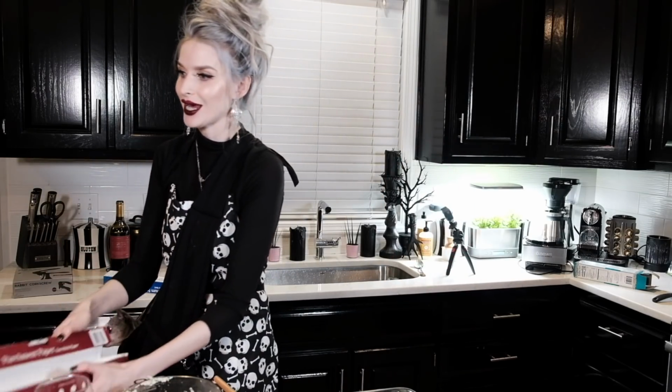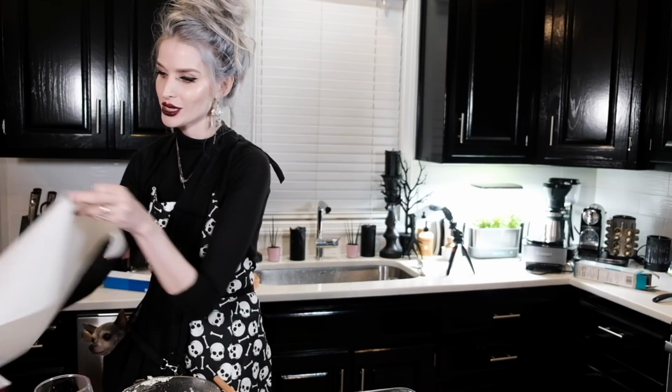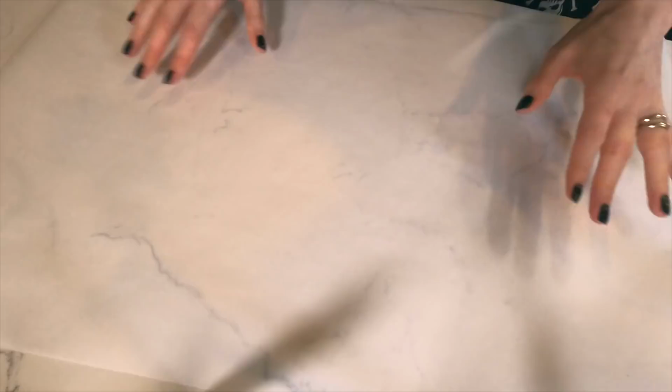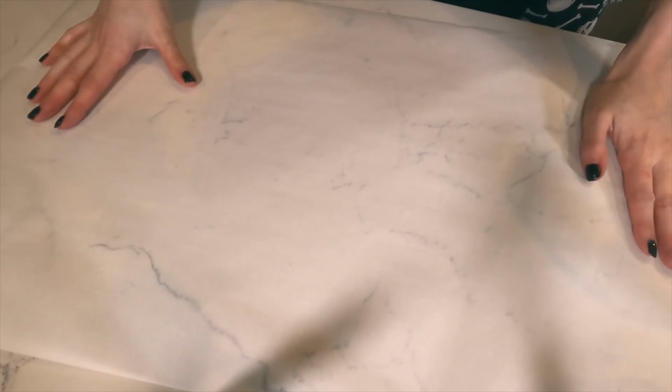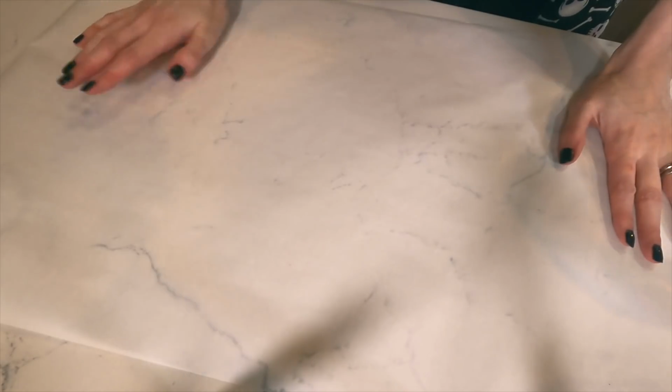All right, so from there, I'm gonna take some parchment paper and I'm gonna lay it down on my surface, just a long piece of parchment paper. Here's our parchment paper. What we're gonna do is we're gonna lay the lasagna noodles onto the parchment paper. We're gonna lay it flat.